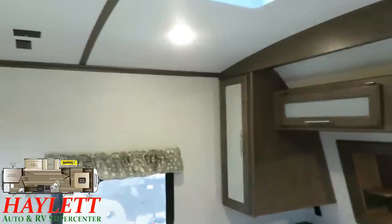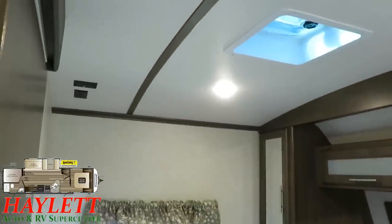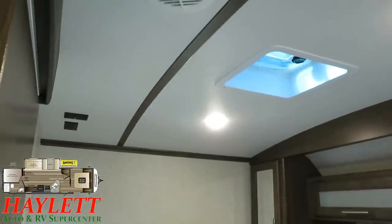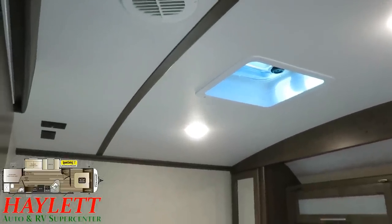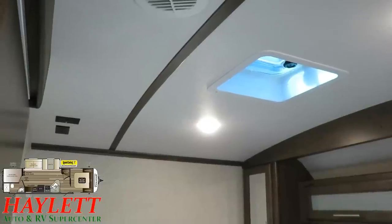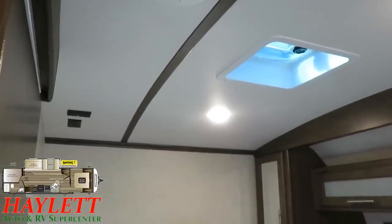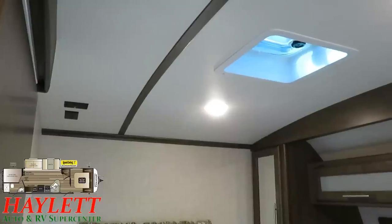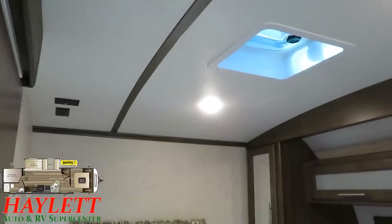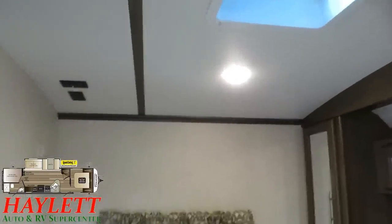Now, the vent up here, if you do choose to put 50 amp service on this Cougar and add a second air conditioner, you will sacrifice that vent. Again, we haven't found in our region there's a big call for that, but I know that's one of those things that can vary greatly from area to area. Arizona, Texas, you folks get different weather than we do here in the Midwest, and we can always build one appropriate for your region. No big deal.